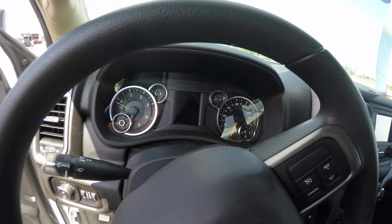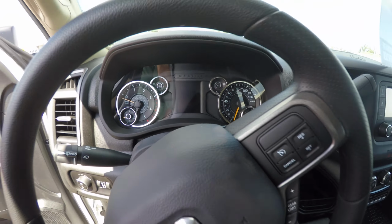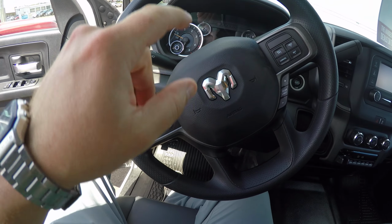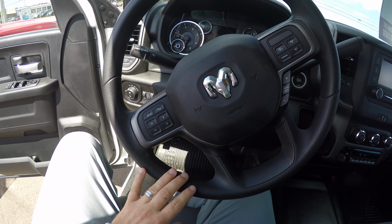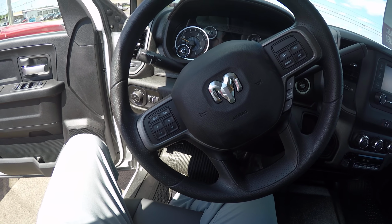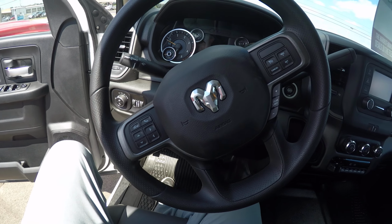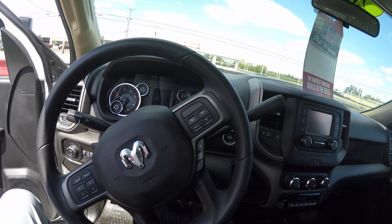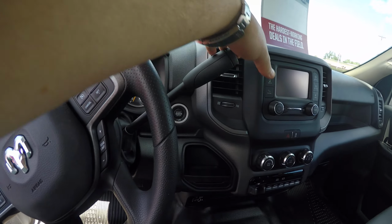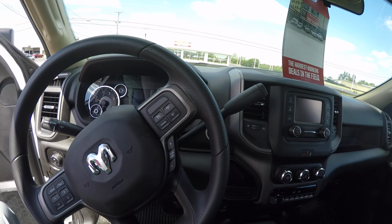You have your driver's information screen right there in the gauge cluster. On the steering wheel, this controls the driver's information, so you can find all the information there. Fuel range, your trip odometer, your boost gauge, things like that. Hands-free right above there. Other side, you have your cruise control. Let's see, column gear shift. Very nice, good work truck.